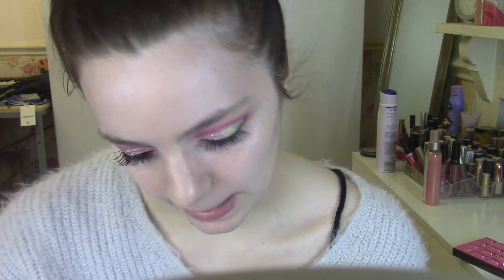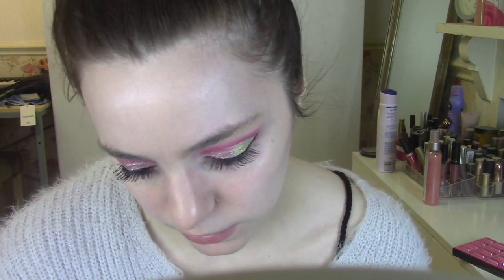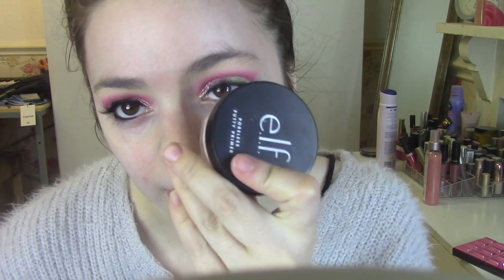So I did get the e.l.f. Poreless Putty Primer that I've heard a lot about. It just comes like this. I do have a lot of pores on my face, but I've always found that pore minimizer things, I've never really felt like they've done a lot for my skin. I've never really noticed anything dramatically different.